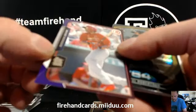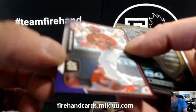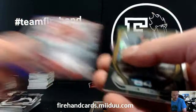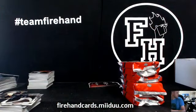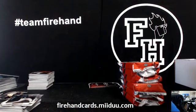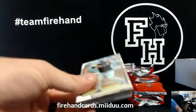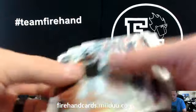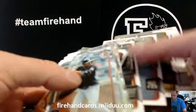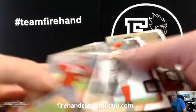Purple paper, Javier Scruggs for the Cardinals. Wow, it's just a close game. That's a 10-point game. Braden Shipley Mini for the D-backs.